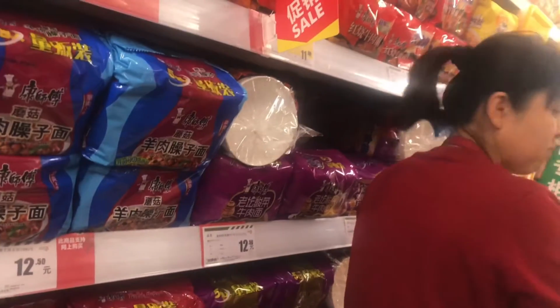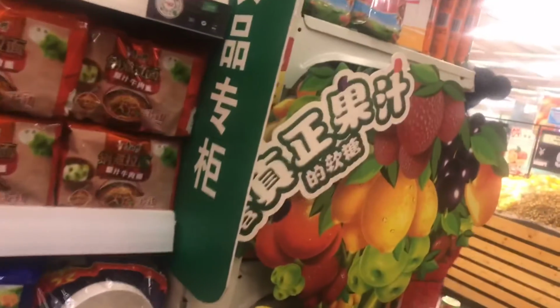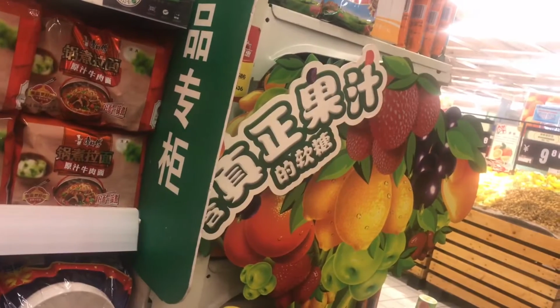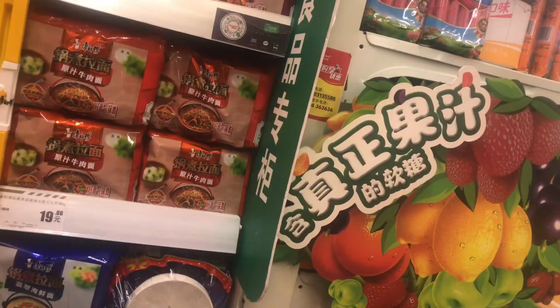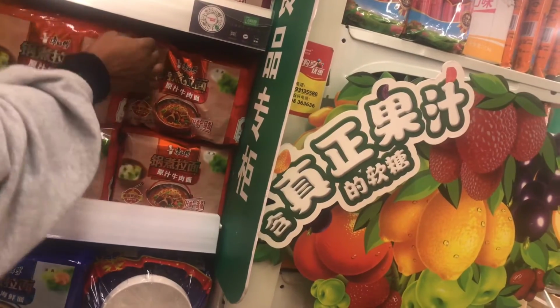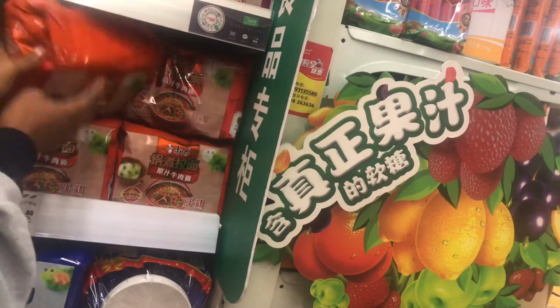So guys, this is the type of Indomie that they have, and it has different prices. This one is 19 kwai, approximately 20 kwai, which is like 1,000 naira for this one, and it also has the same five pieces. So why will I waste my money on this one when I can actually buy cheaper stuff?